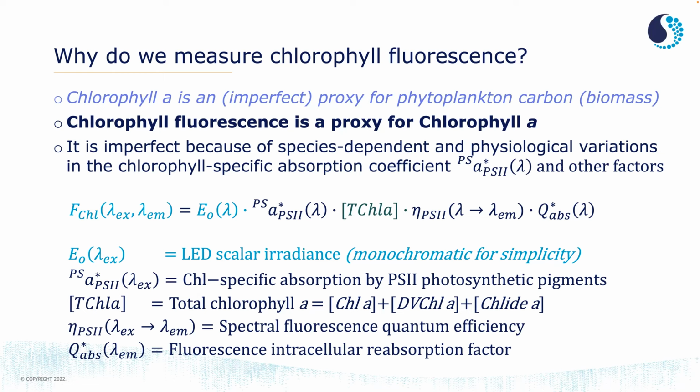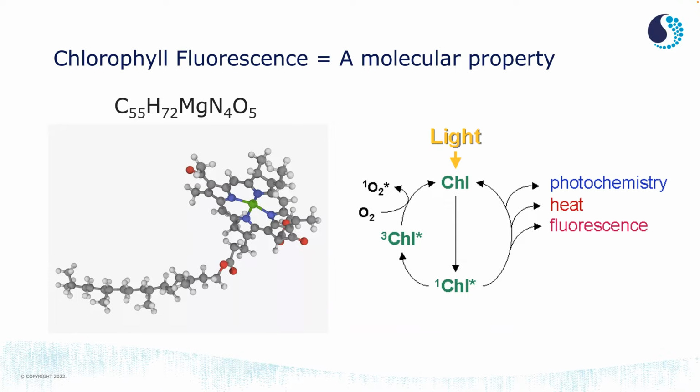So, remember now, chlorophyll fluorescence, it's a molecular property. On the left, we see a chlorophyll molecule. And the important thing is that little green dot in the middle, that is a manganese atom. And as you know, metals like to conduct electricity. And that is part of the role of chlorophyll, is to take the energy from a photon, turn it into what we want to do, which is split water and create some protons, some hydrogen atoms that drive photosynthesis. And as a byproduct of that, we release oxygen from the water.